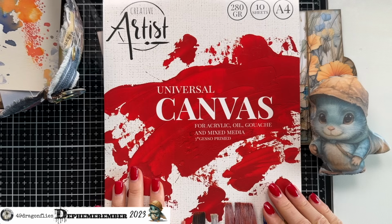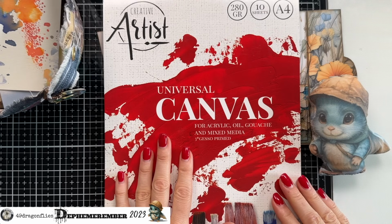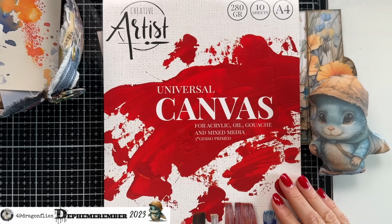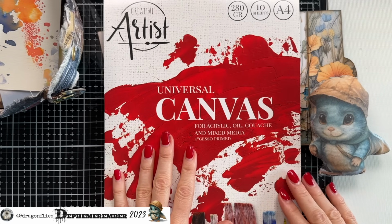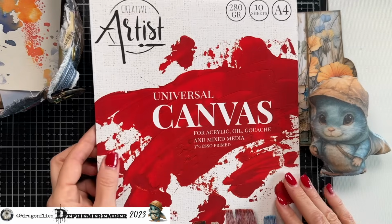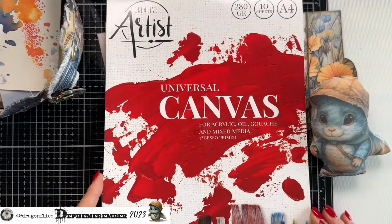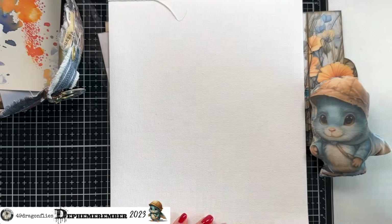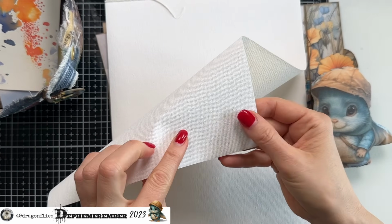These are from Action. I cannot always find these at Action. They used to have this, they didn't have it for months, and now it came back to my Action here in Vienna. If you don't have an Action, you can also find these on Amazon, for example. Just search for printable canvas sheets. Mine are 280 GSM. They are primed with gesso. So on one side they're not primed, on the other side they are primed.